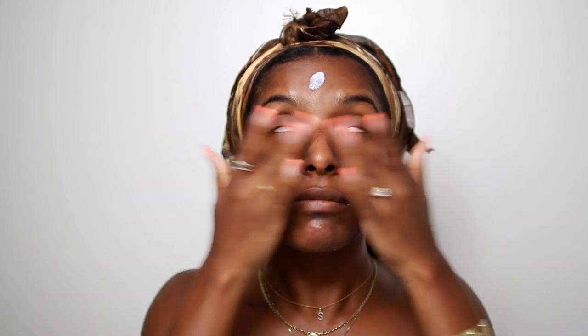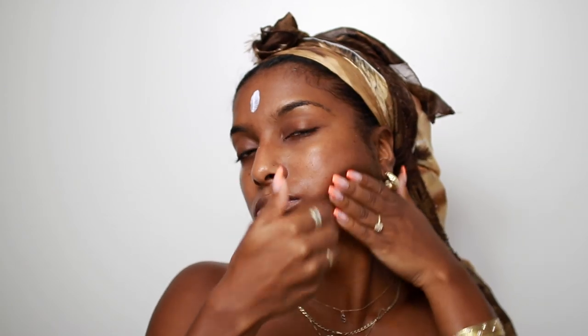So yeah, when you apply any product, you definitely wanna be very gentle on your skin. Don't pull it, don't tug it. And you wanna work in an upwards motion to avoid any wrinkles. So yeah, this is exactly what I'm doing here.